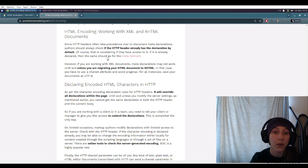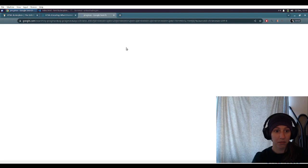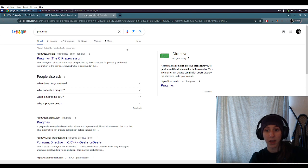However, if you are working with XML documents, meta declarations may not work, until and unless you are migrating your HTML document to XHTML. In that case, you have to use a character set attribute and avoid pragmas. Pragmas is a compiler directive that allows you to provide additional information to the compiler.